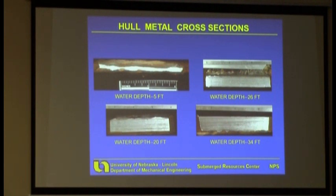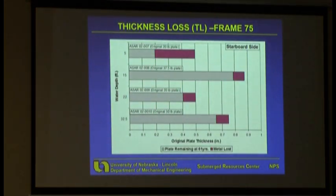You can see that the bright part at the top at 5 feet, there's quite a bit of corrosion. But as we go down to 34 feet on the right side, the metal is pretty much intact. You see, that's the interior side of the hull, and there's virtually no corrosion. And then there's a little roughness on the outside surface next to the concretion. Now we go to this slide, and it kind of shows what's happened here at the surface.